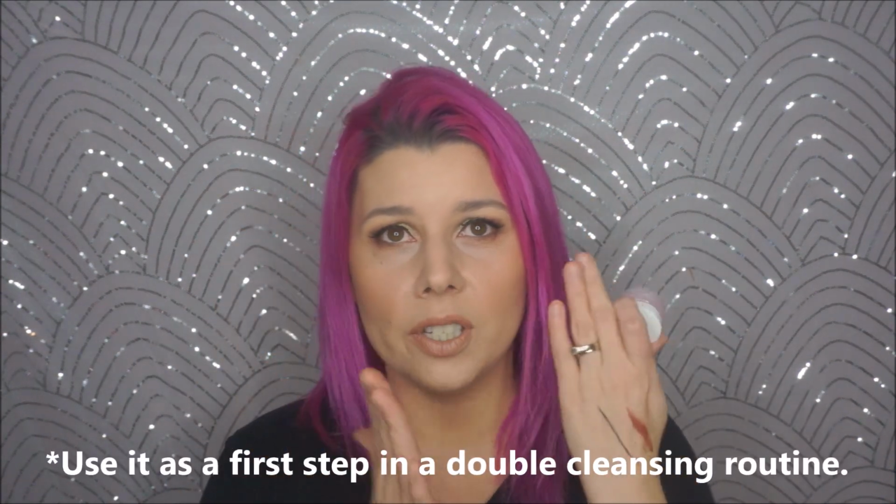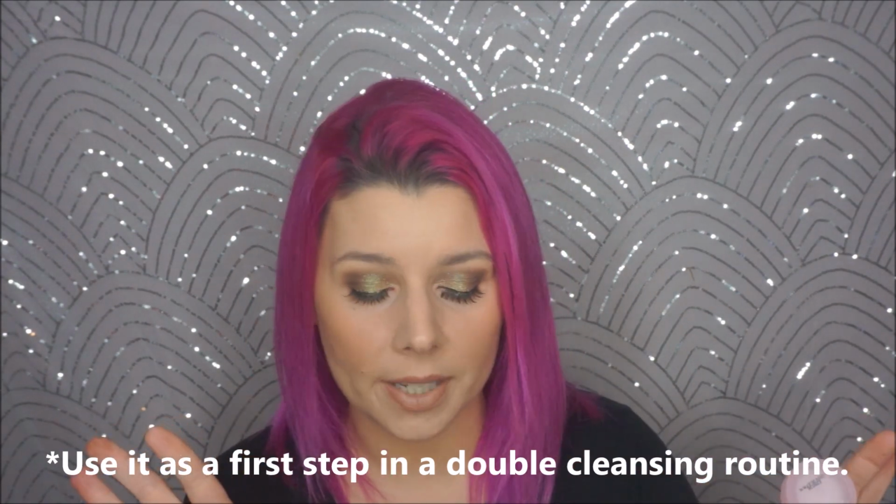You can get this pretty affordable on Ulta or Amazon. These are awesome. If you get this in yours, don't throw it away. Put it on when you have makeup on, when your face is dry. Rub it around, add water, it kind of emulsifies, rinse your face, your makeup's completely gone.